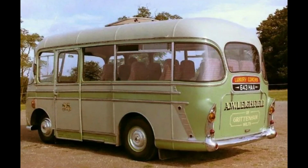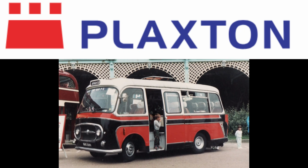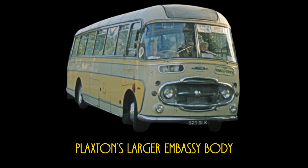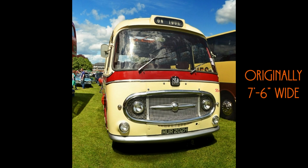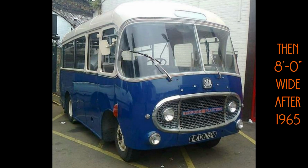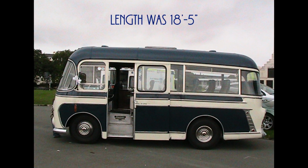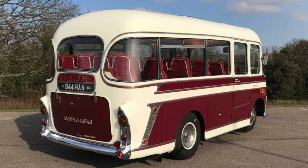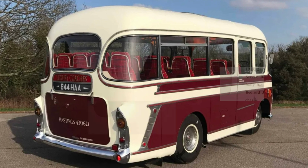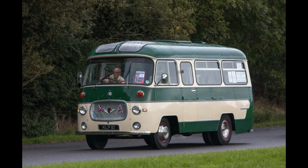Bodywork was available as a bus or coach normally provided by Plaxton, which produced a specially adapted cut-down version of its Embassy body specially made for the J2, originally to a 7-foot 6-inch width and then 8 feet wide after 1965. Its length was approximately 18 feet 5 inches. Plaxton added some special touches to the J2, such as small rear fins and rear wrap-around windows. Duple, Willowbrook, and Catino also bodied some J2s in the 1970s.